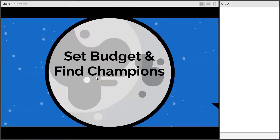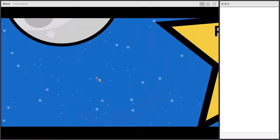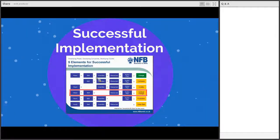And no matter what, again, in Britain they have mandated BIM on all government projects. This was developed there to talk about change. This is really for any change in general, any kind of change. If you have vision, skill, incentive, the right resources, and a good plan, you're going to have a good change initiative.